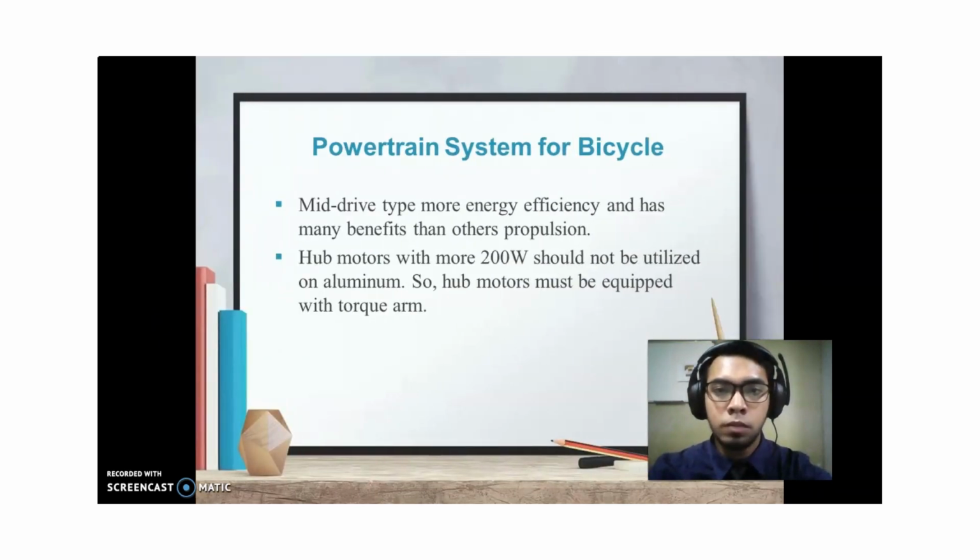Powertrain system for bicycle. The powertrain is the system that transfers the electric motor power to the bicycle. In fact, compared to the front and rear hub propulsion, mid-drive type is more energy efficient and has many benefits than other propulsion. It should be mentioned that hub motor with more than 200 watt should not be utilized on aluminium. So, hub motor must be equipped with torque arm.